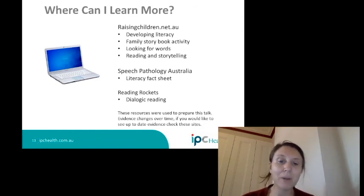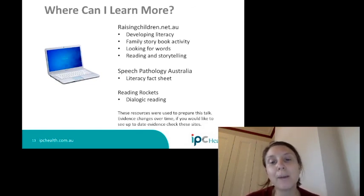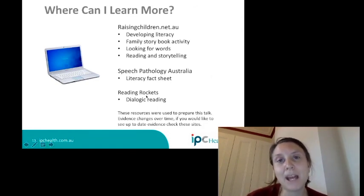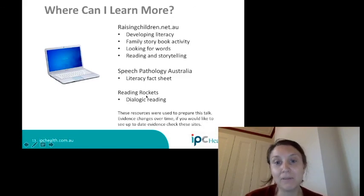And for parents who might want a little bit more in terms of ideas for book sharing, a really good one to look up is dialogic reading. There's a Reading Rockets page on that, which is quite informative.